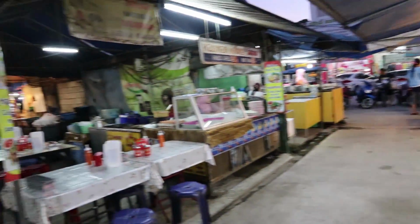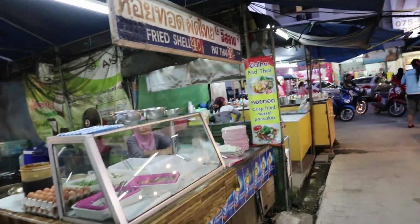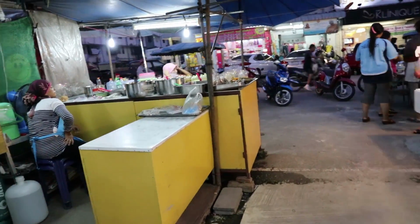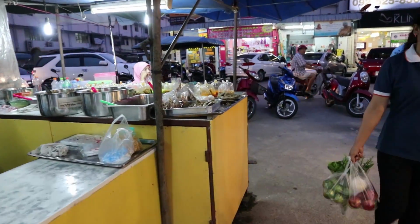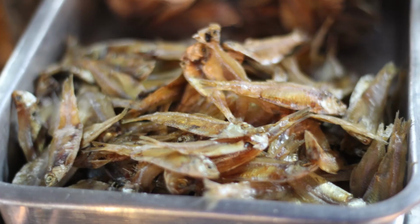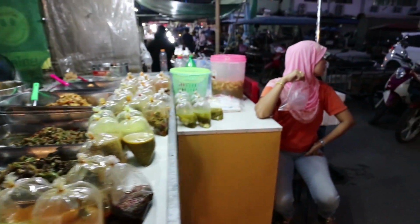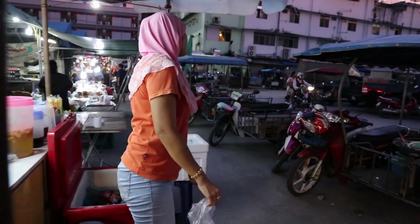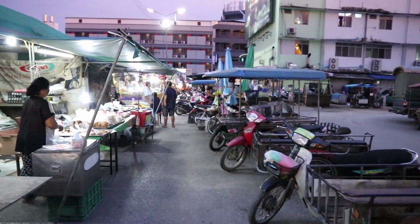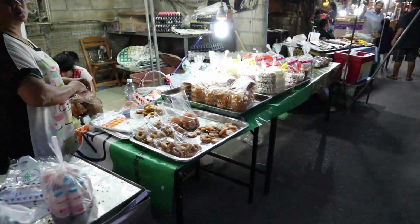Which way? Maybe go and explore the outside. Quite often buy fish from this shop. It's got some yummy dried fish. More curries. This is the place to be in the evening in Krabi Town. One of the places at least.